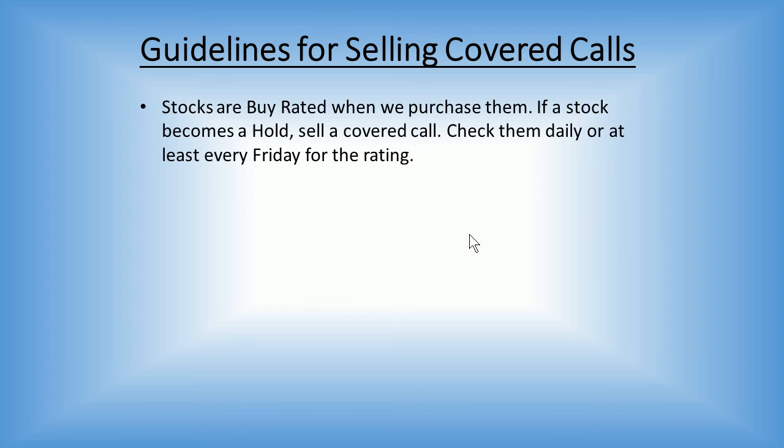Number one is that the stocks that we're going to buy are buy rated when we purchase them. Okay, that's going to be part of the parameter. And so the first guideline says that if a stock becomes a hold, then we're going to go out and sell a covered call. Now we can check these stocks daily if we have the ability or time to do that. If we have neither the time nor desire to be that active, we can certainly at the very least check them every Friday to see if that rating has changed.